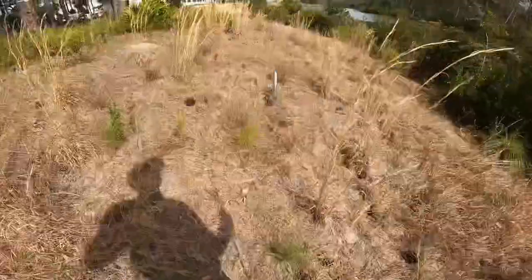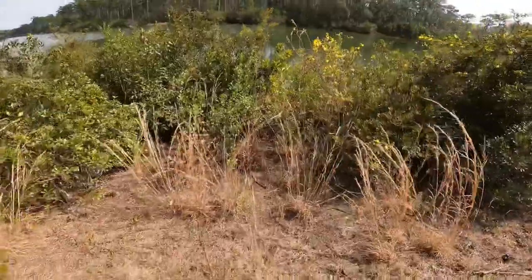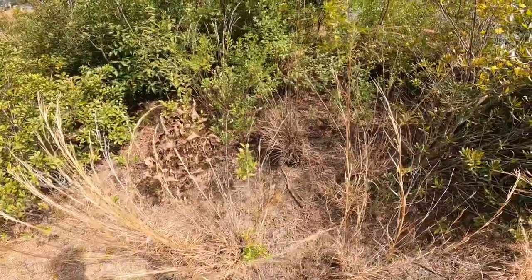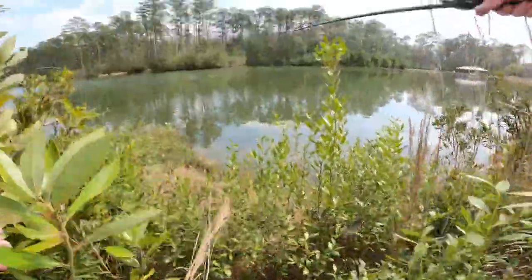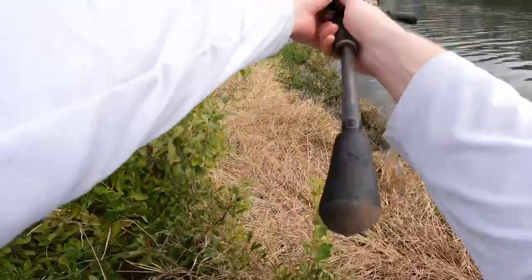Let's slide on down this way. Pretty sure there's a little lay down over here somewhere. Let's go through here. Watch out for gators and snakes. Gotta risk it for the biscuit. One good swing down this bank and then we're gonna keep moving.